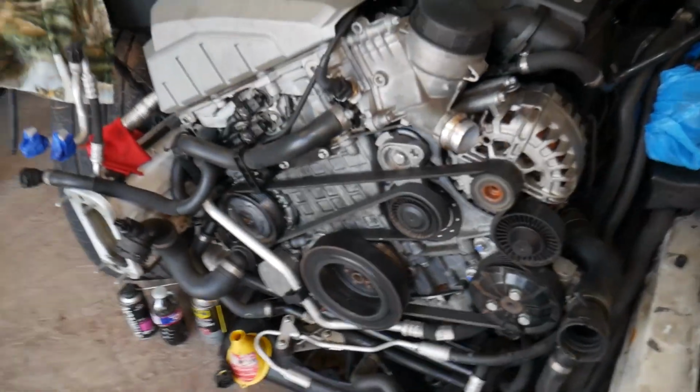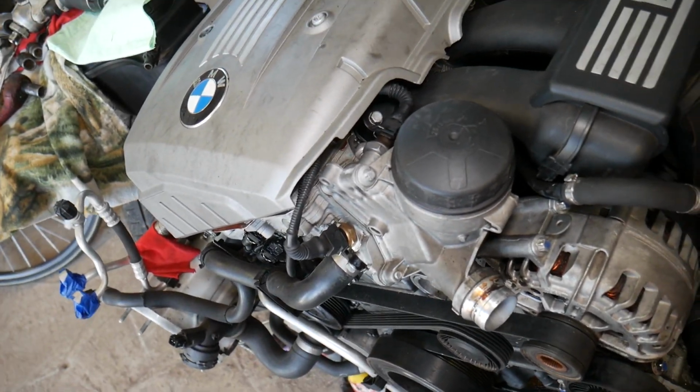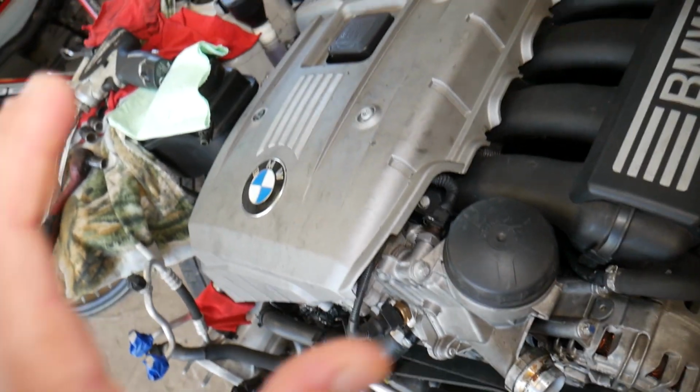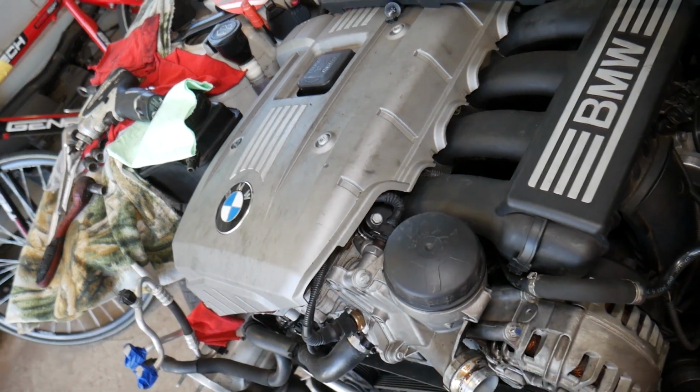Let me show you what can cause the red oil light and what it means. When you see that light, turn your car off immediately at a safe place. Why? Because it could be low oil pressure in your engine, and as a result you can destroy your engine.